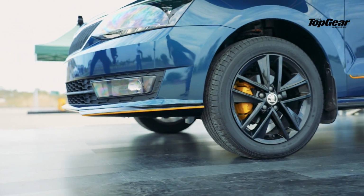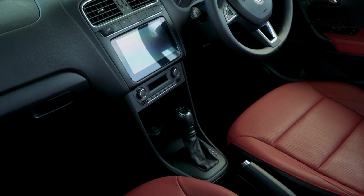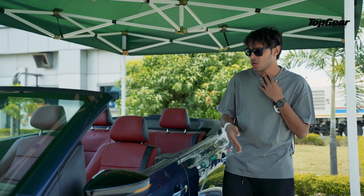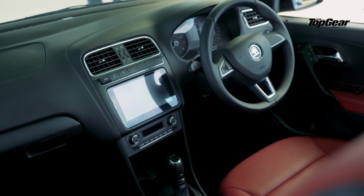Now, they redid the entire interior. So now you've got red seats on the inside. And as you can tell, there is no B pillar, so the seat belts had to be mounted onto the seat itself as opposed to being mounted on the B pillar. On the inside, they replaced the interior slightly and they added a new touchscreen. And so now it makes the interior a bit more interactive.